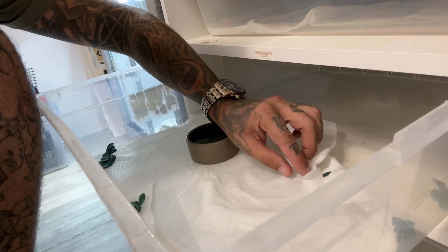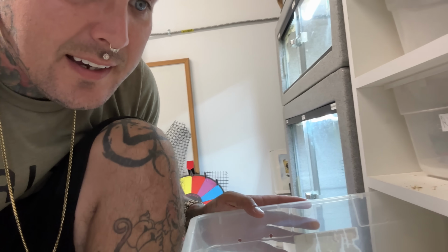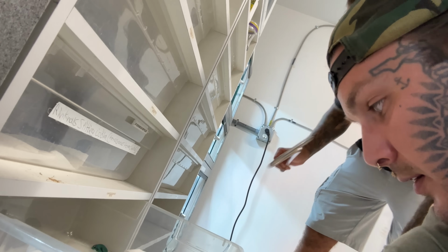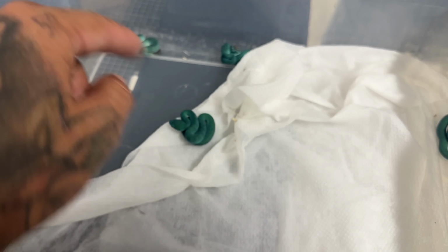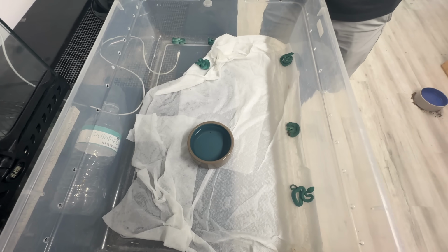Let's see what we got going on over here. Oh my God, oh yeah, that's the green one right there. All right, so these three look a little turquoise, but obviously these guys over here are solid blue, baby blue. Oh yeah. Look at these little guys. Amazing. 1, 2, 3, 4, 5, 6 of them. Oh my goodness.